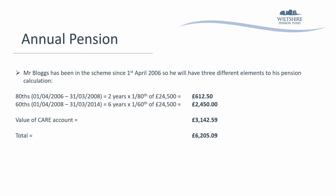Now, broadly speaking, the amount of elements you will have to your pension will depend on when you joined. So if you joined after the 1st of April 2014, then you will just have a care account. If you joined between 2008 and 2014, it's likely you will have a 60th element of final salary and a care account. And if you joined before 1st of April 2008, then it's likely you'll have all three elements, just as Mr. Bloggs has.